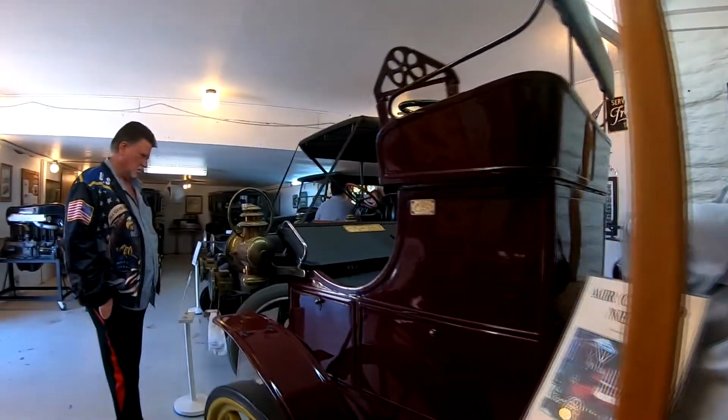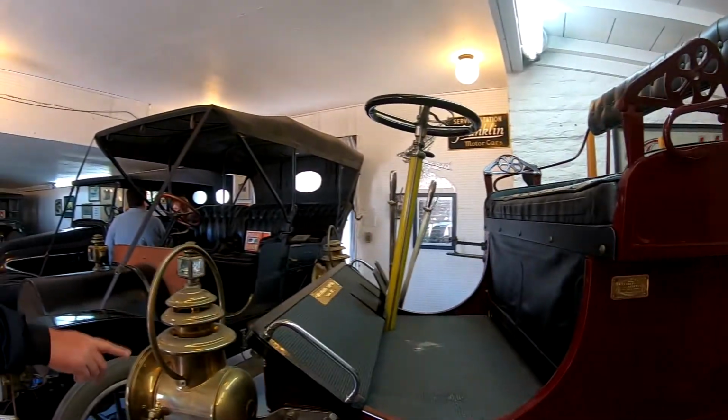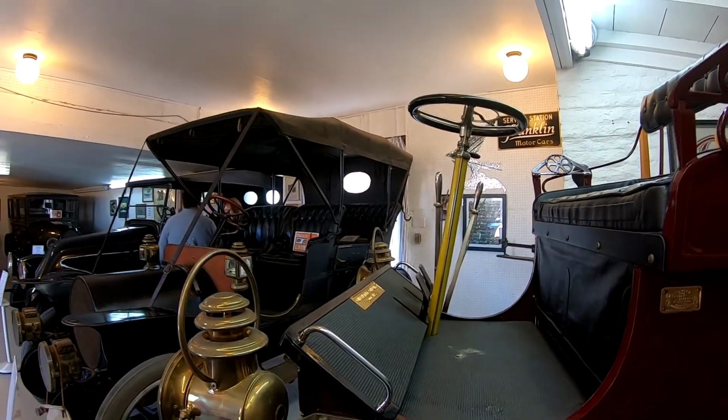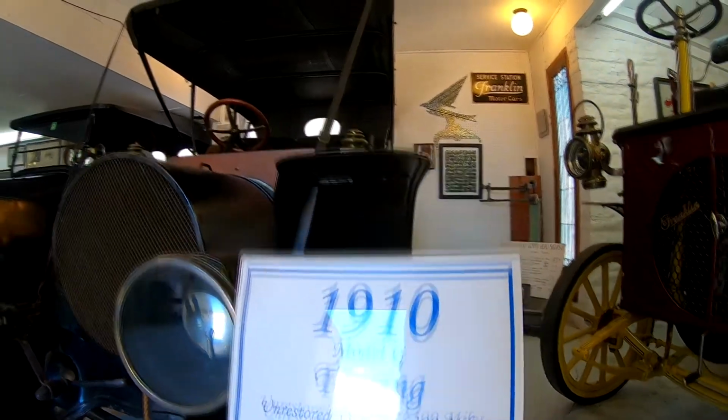This is a 1.5 ton truck. The fan blade looks like it's made out of cast iron. You notice most of these are right-hand drive too. Mm-hmm. 1910 Model G Touring.